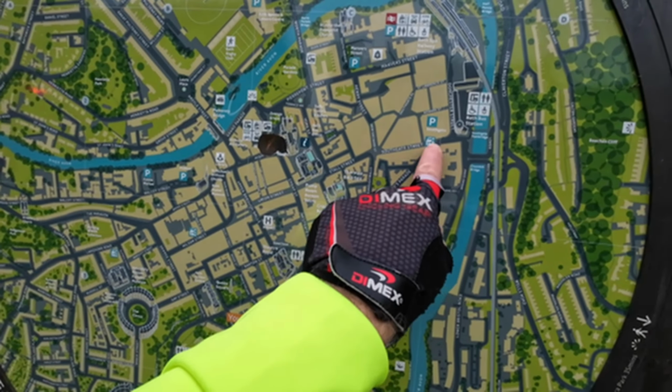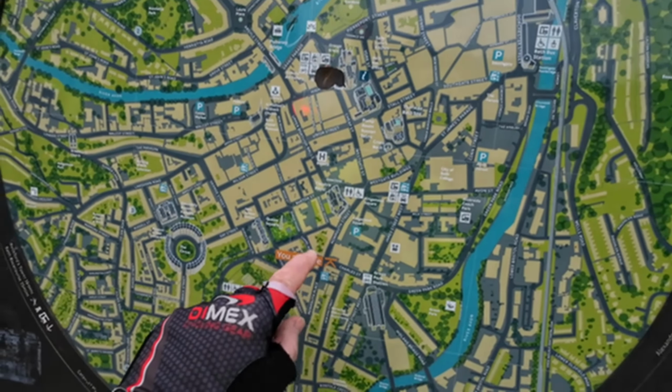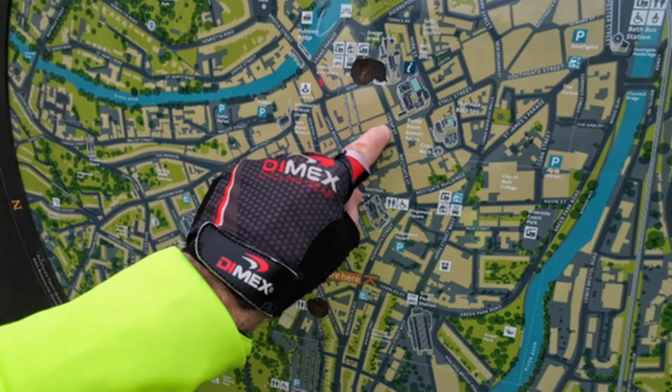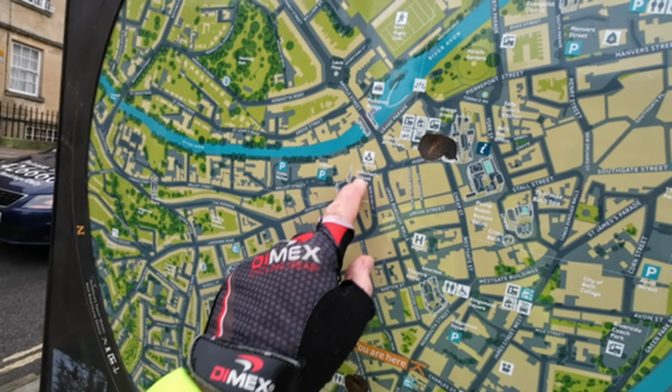There's one of them at Eastgate Street. That would probably have been the Fosse Way coming in there. There's Westgate Street, and it's not on here, but along there is Northgate Street. I'll show you when we get there.